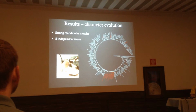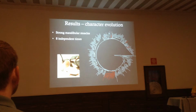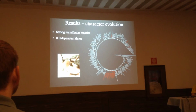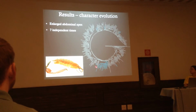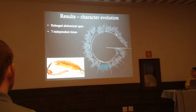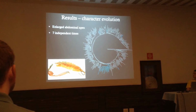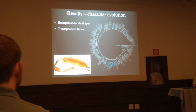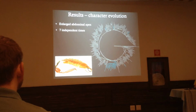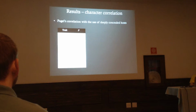So basically all these characters are appearing everywhere, and usually, as you can sort of see in the tree, they don't get reversed. It's like they evolve once and they keep going that way. You can see from the trees here, you might think the bulk of the diversity for these characters is in this group here, and the rest are just small things happening here and there. But to put things into context, remember this is a very diverse group, and this genus here has 100 species. So there are lots of species with these adaptations, and they're scattered everywhere in the tree of life. And then finally, I did the results here for the Pagel's correlated method.